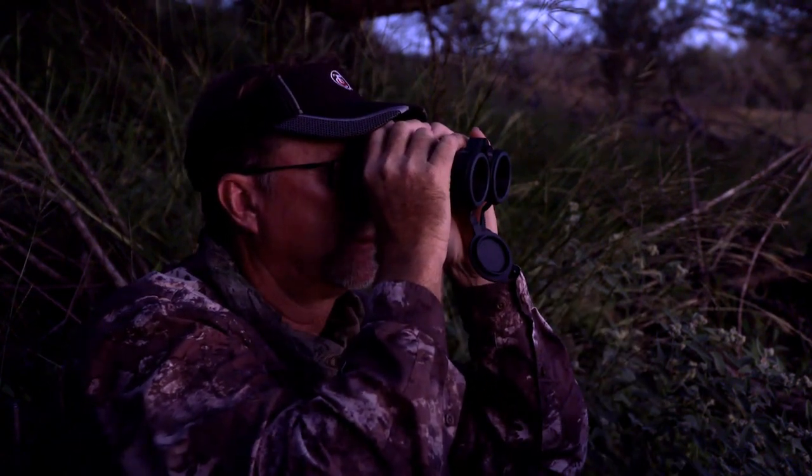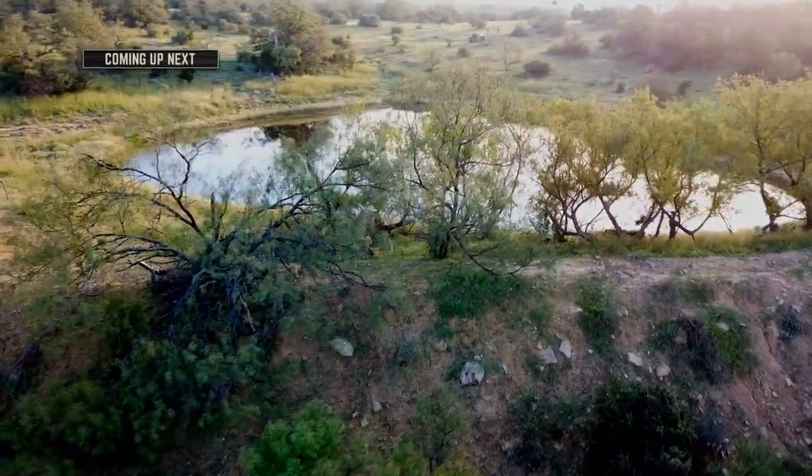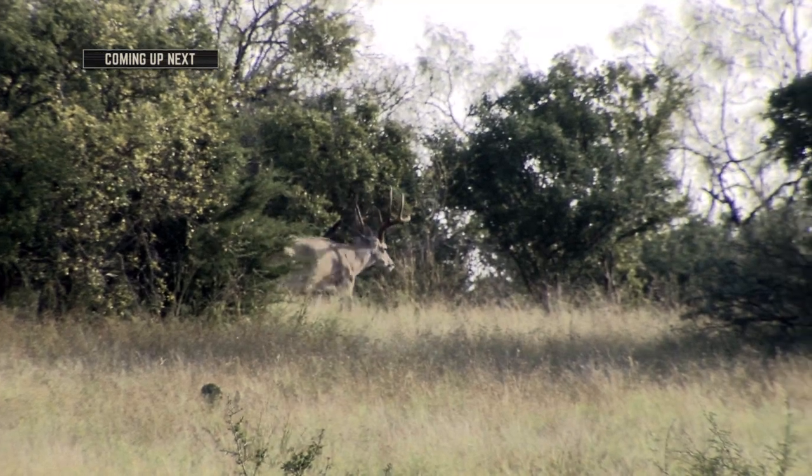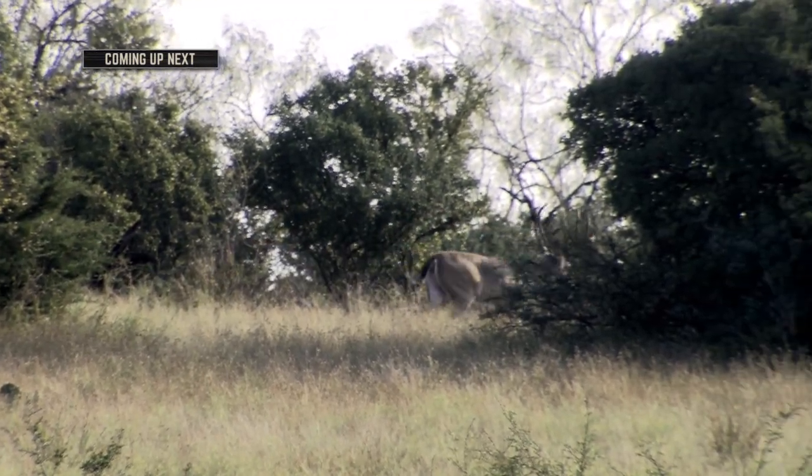To me, whether you shoot one or don't shoot one, that's the coolest part of getting up at 4:30 in the morning and riding out to the stand, just hearing that and watching nature wake up. While the sun continues to rise on this chilly morning, will our elusive buck make his return to the watering hole, or will he continue to evade Wade? Stay tuned.